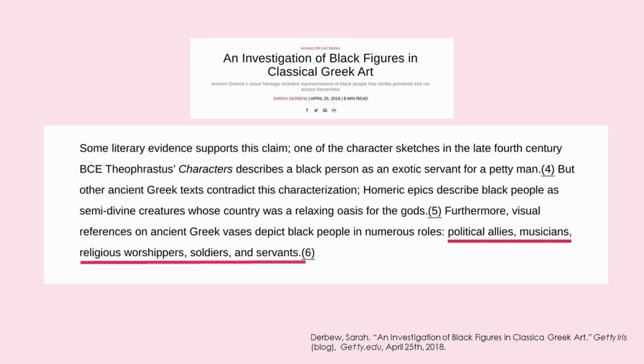But what about our wine pitcher and other objects whose use seems more functional? Derbew points out that if one looks at Africans in Greek pottery more broadly, you'll see that they are depicted as political allies, musicians, religious worshippers, soldiers, and servants. So if not by depictions of servitude, how do we connect the Greek ethnocentrism that's clear in historic writing to the art depictions of Africans?